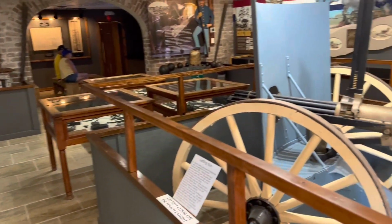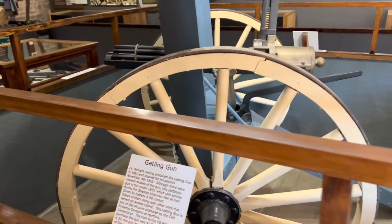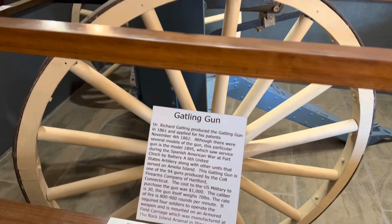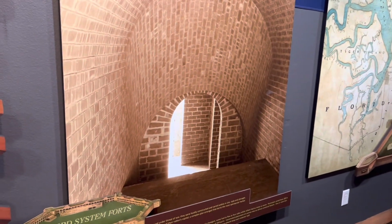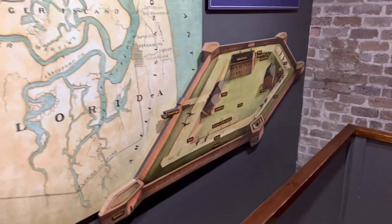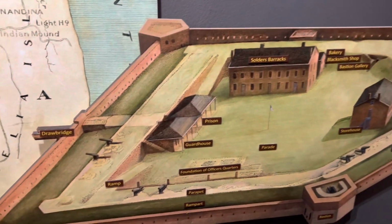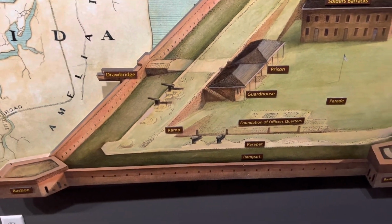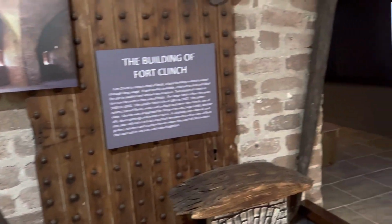And it shows some of the guns that used to be in there. Look at that thing. That's a Gatling gun. 1861. About the start of the Civil War. Talks about the tiered systems of the fort. And here's an overview of the fort. You can watch a movie.